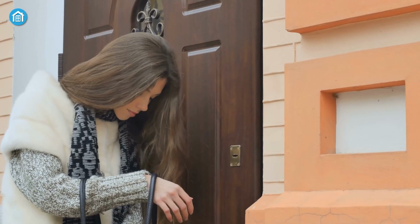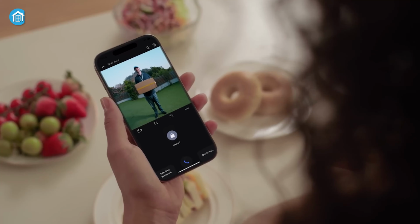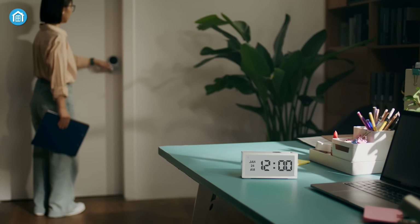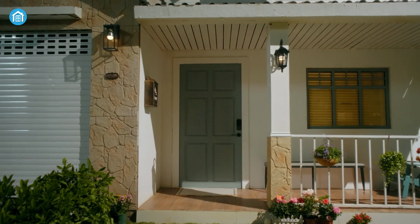Ever come home with your hands full of groceries, only to fumble for your keys? Or maybe you've had to rush home just to let a guest or delivery person in. Sounds annoying, right? So, a smart door lock takes away all that stress. It's one of the easiest ways to upgrade your home with remote access. And those don't just add convenience, but they also boost your home's security.